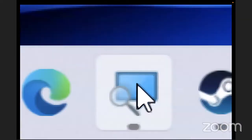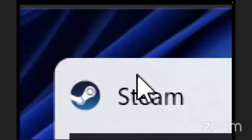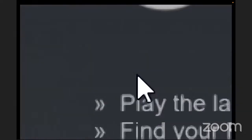Okay, are we going to get Steam? Is it going to happen? Also, ladies and gentlemen, I want to let you know that I'm doing all this on battery power. I've got Zoom, I've got Parallels, I've got Windows, I've got Steam.